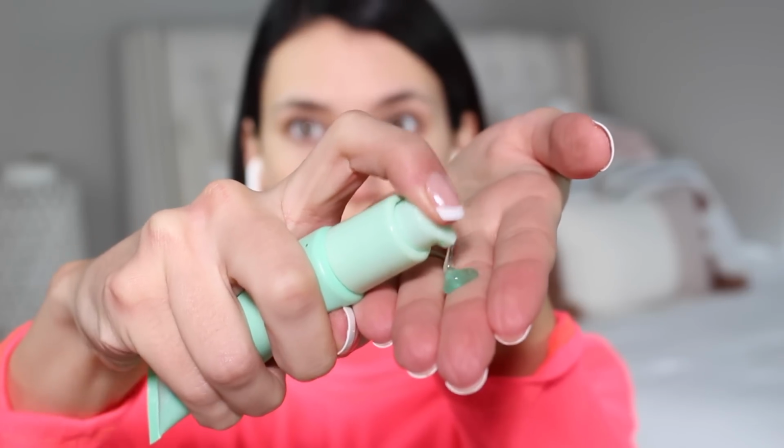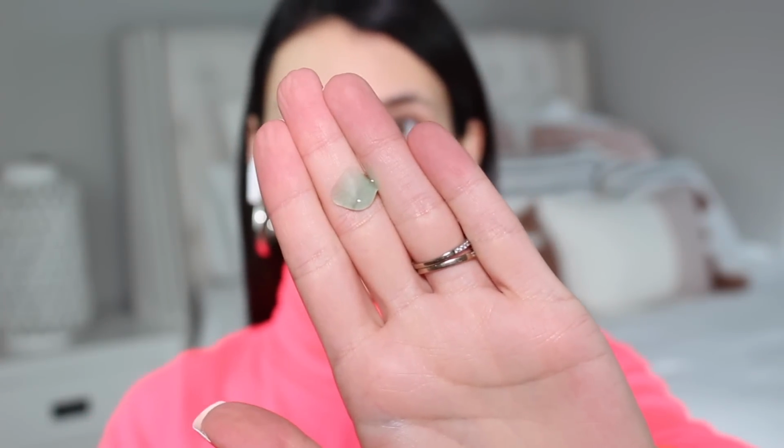It has a really cool cooling sensation as you put it on. It feels like the icy hot almost when you put it on, very cooling, and it's not what you think of when you think of a moisturizing primer. Typically when I think of that, I think of a creamy primer, something that almost feels like a moisturizer. This feels like it says a gel, and then as you rub it in, it gets very sticky, and that's kind of what they claim grips the makeup.